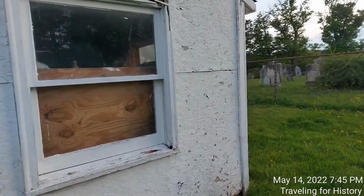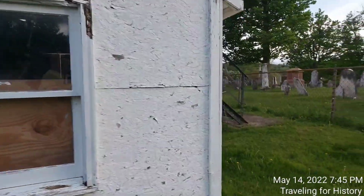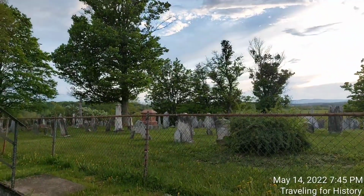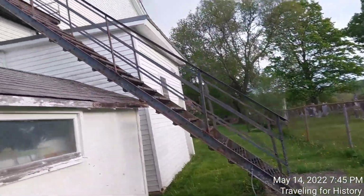Definitely a shed, but the shed really could use some help. Look at those old headstones. Wow. For those of you who like my cemetery videos, I think we know what's coming, don't we?